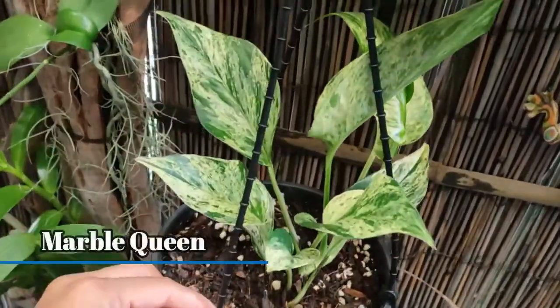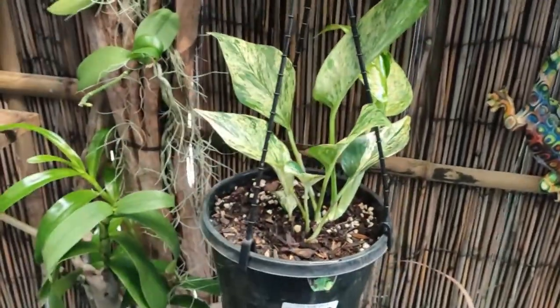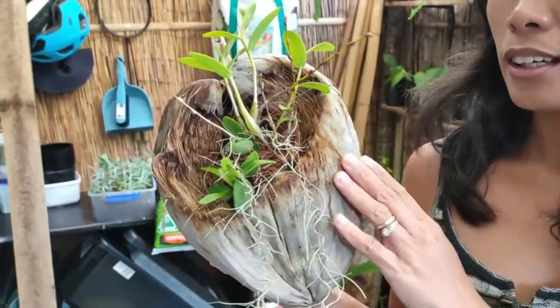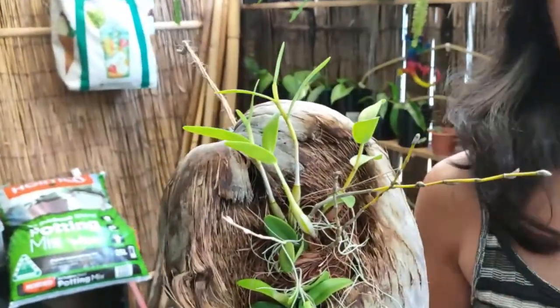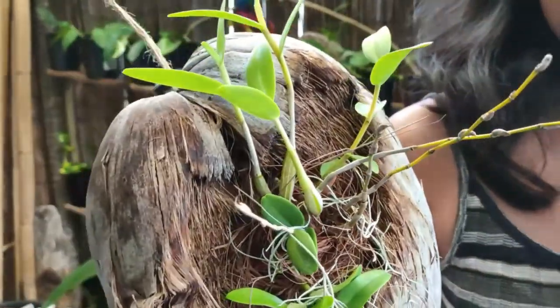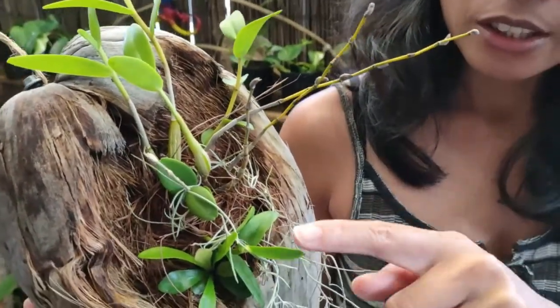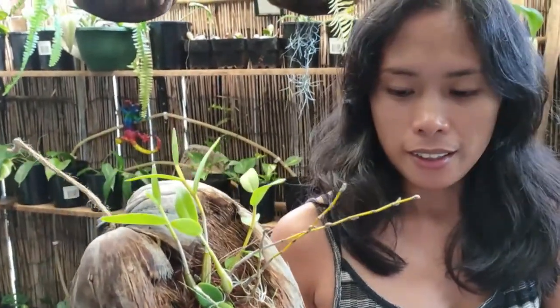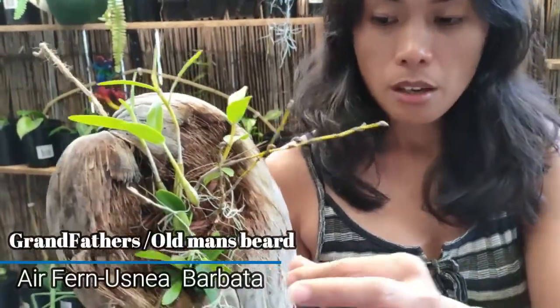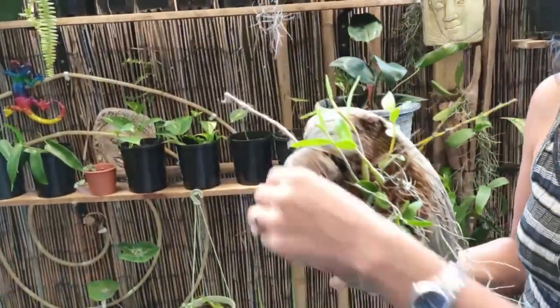This is a pothos, marble queen pothos. That's a beautiful one too. And of course we got this one, you probably remember this one. This one is a native orchid. They only have a very small, it's got a tiny flower when it's flowering. Looks like it's gonna flower again then. And there's, these are new shoots. And this is the hair feminine. Grandfather's beard.